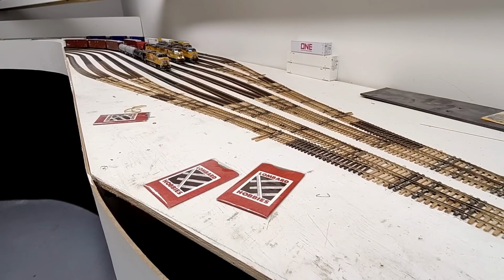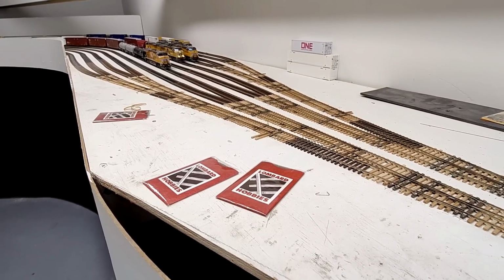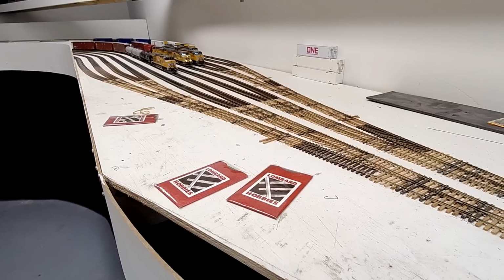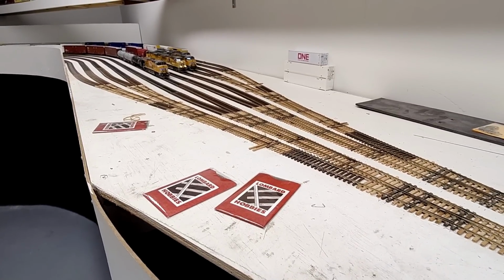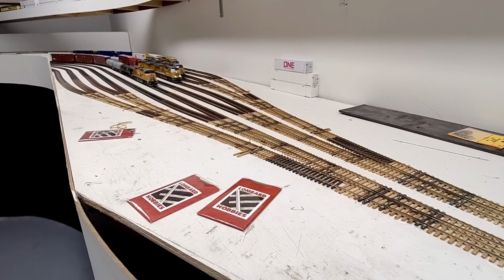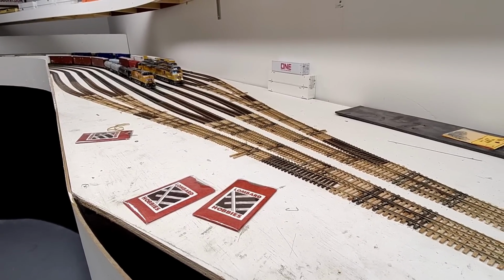All right, we'll also get a chance to see what the trains look like at the lower level. See what kind of a vantage point we have with the upper level in place. So we'll go ahead and run a manifest train out.